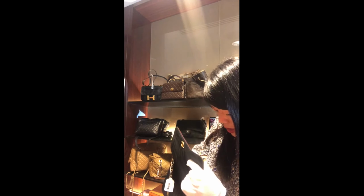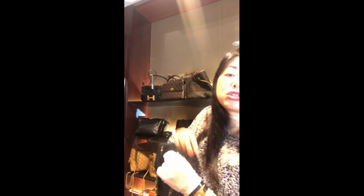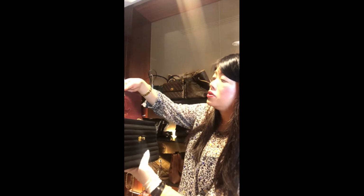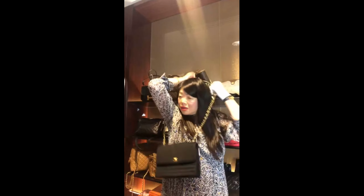And what's the series? From here, I think it looks like it's a 2 series, so it's from 91 to 94. And that's just beautiful, isn't it? I think this is just a nice bag. Yeah, especially the liner makes it even more luxurious.